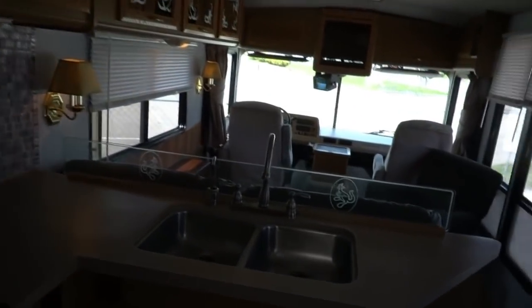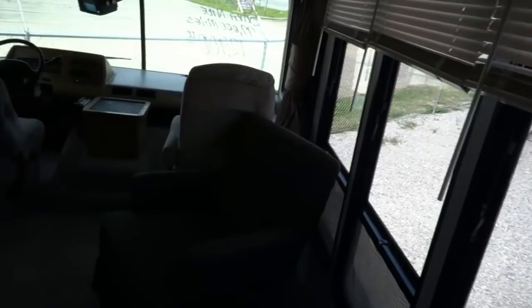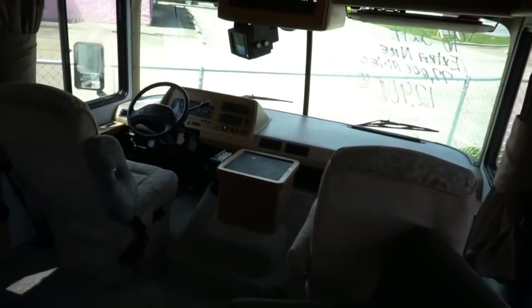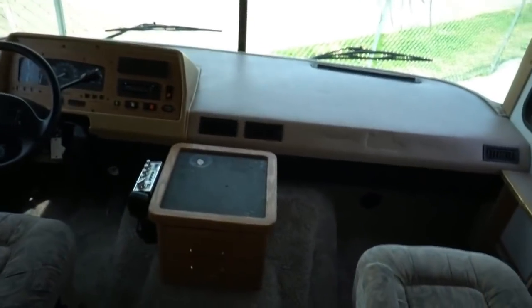And guys, this motorhome cranks right up. The generator fires right up. The air conditioner comes on. Gets cold really, really quickly. Refrigerator, which we'll shoot here again in a minute, see what it gets down to.